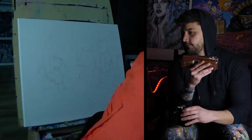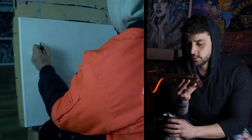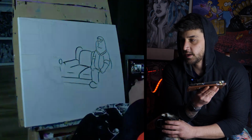If you guys don't know Family Guy, some of you probably do, of course you know Family Guy. That was stupid. Now guys, with this painting, I wish that I zoomed in a little more onto the characters, because in this painting overall, there's too much negative space. And I wasn't quite happy with that, but these paintings are meant to be fun and fast. So I wasn't about to change the whole thing after I drew it up.